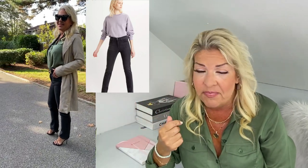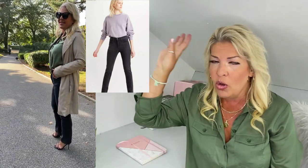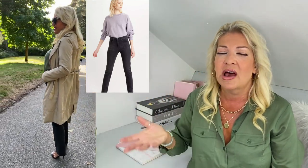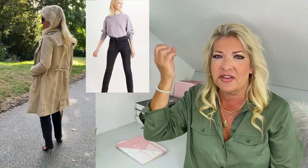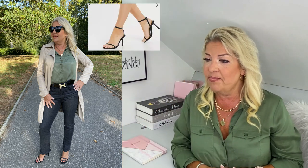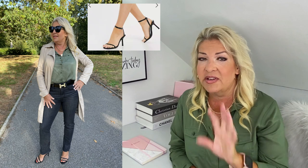So this look here is with my to die for high-waisted black jeans from Levi's, which I've actually done a whole video on how to style these beautiful jeans. These straight fit, slim fit, straight leg jeans, absolutely beautiful, incredibly comfortable. So have a look at that. Also, I've put it with sandals here, which is a little bit different. But it depends on the season, of course.